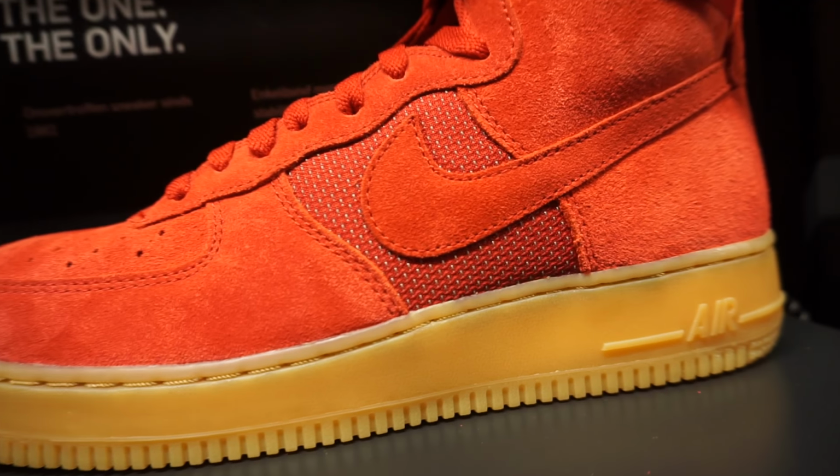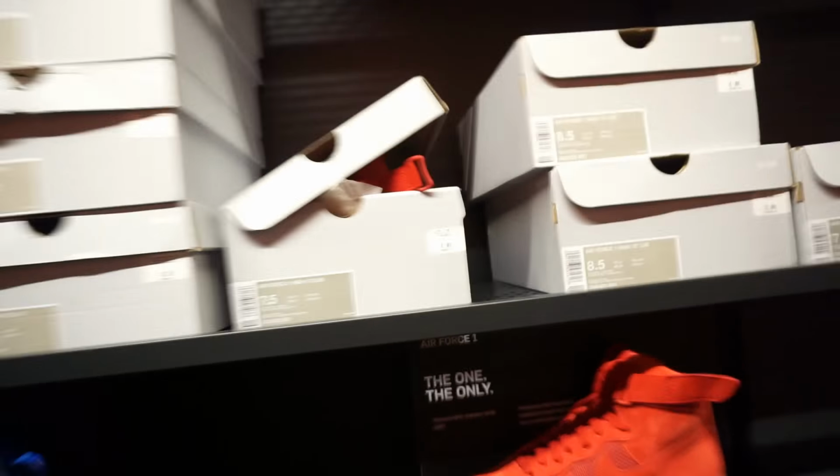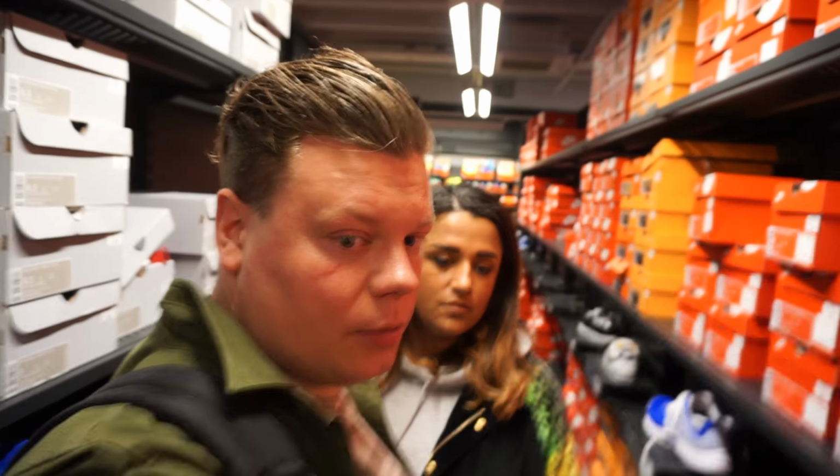Suede with the mesh. You must film well, right? That's what I always do. Why is she talking Dutch? You have to film in the right way, man. It's pretty hard to film and show and whatever.